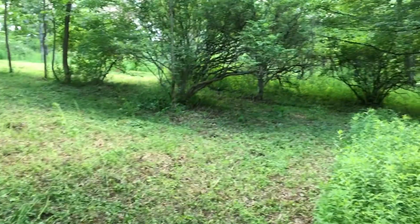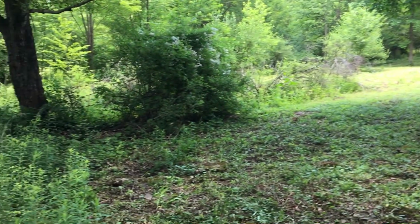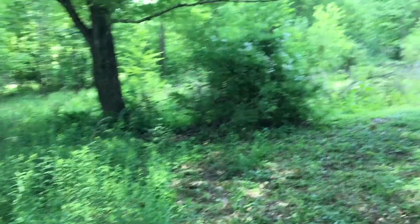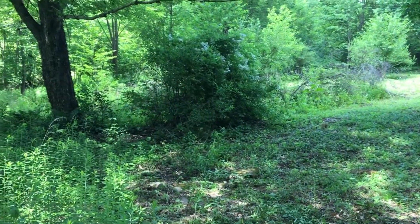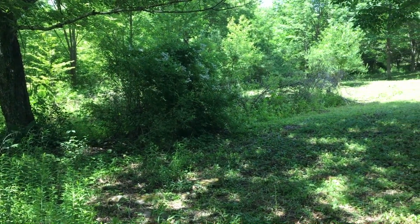Super excited. We've walked the property a bunch of times, some in the winter, even in the summer, when we could walk it up at the top of the lot because it's a little easier to get through than obviously trying to get all the way through here. And the back of our property, we're 400 and some odd feet wide, but we're like 1,800 to 2,000 feet deep.